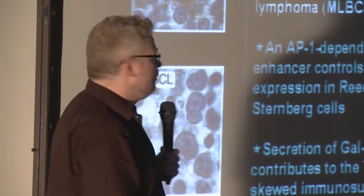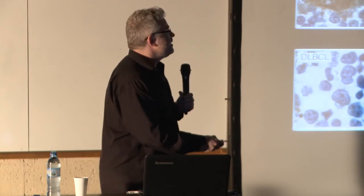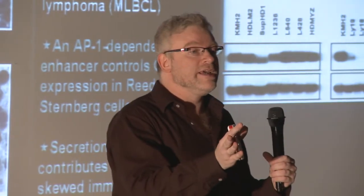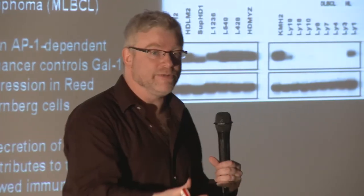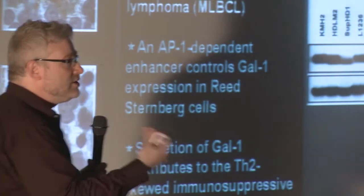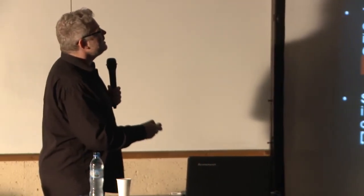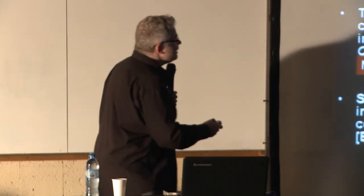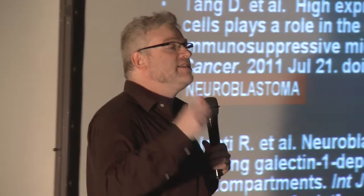So we confirmed these findings in a model of Hodgkin lymphoma, and we found that Hodgkin lymphoma, but not other types of lymphoma, expresses very high amounts of galectin-1. This is also very important because it served for another patent, because we could demonstrate that there is a differential diagnosis between Hodgkin and non-Hodgkin lymphoma based on galectin-1 expression, that biochemists are trying to implement now. So we were very happy to see that this year, this tumor escape mechanism was confirmed in lung cancer, in pancreatic cancer, and in neuroblastoma, showing that galectin-1 is expressed by tumors to evade the immune response.